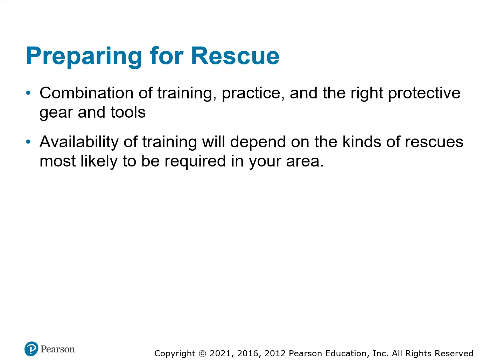So to prepare for the rescue, it's going to take a combination of training, practice, and the right protective gear and tools. When you're done with this basic class, you are by no means trained to go out and extricate somebody from a vehicle. It's going to take a lot of specialized training in different areas, like we talked about, all the different vehicles, and all the different sizes and shapes. You have semis, you have, you know, trains, everything. They all take specialized training.